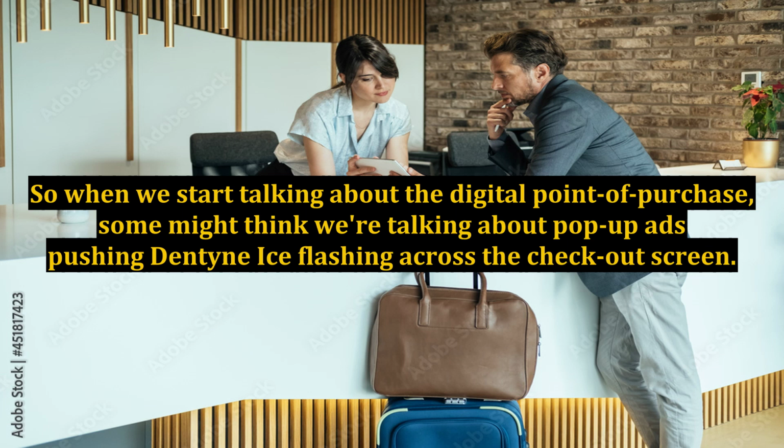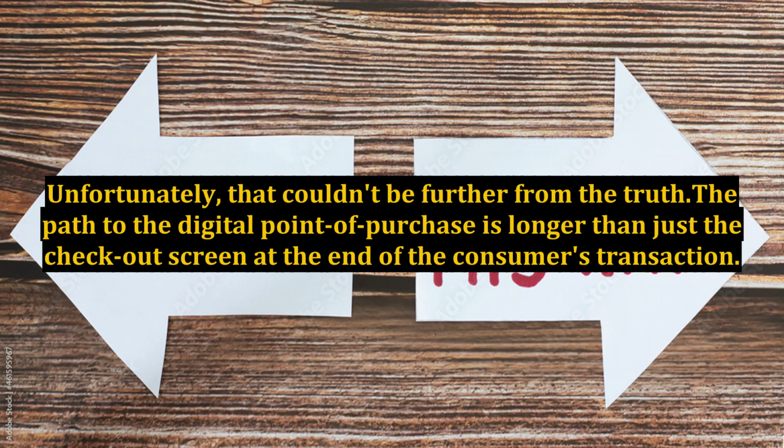So when we start talking about the digital point of purchase, some might think we're talking about pop-up ads pushing Dinteen Ice flashing across the checkout screen. Unfortunately, that couldn't be further from the truth.